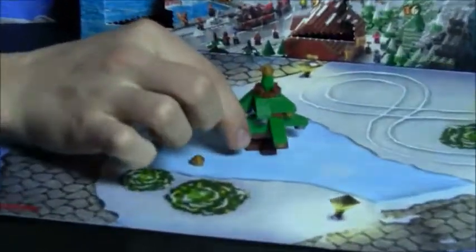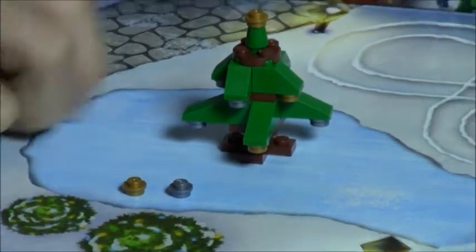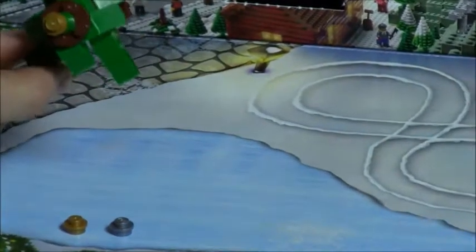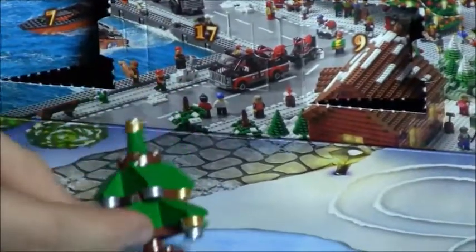So, here's the final product. I have an extra gray ornament and gold ornament, also with the little tree. I'm actually kind of disappointed with the tree because it looks not really symmetrical, kind of looks stupid. But I guess it's kind of what you can expect for $1.15.